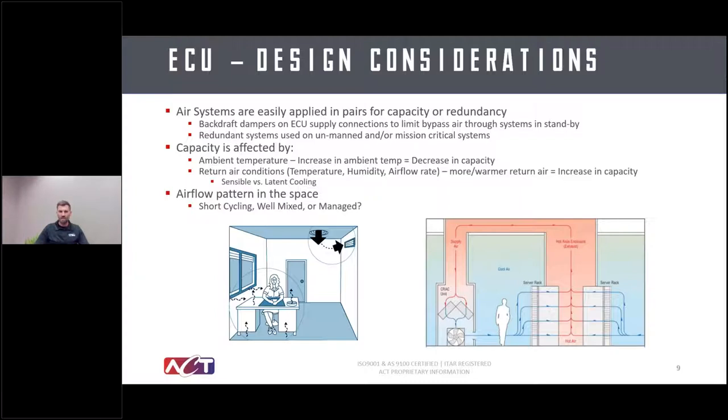ECU design considerations. Air systems are great for going redundant, either for additional capacity, part load condition kind of capacity, or complete redundancy. With air systems, you can use plenums and ducts, backdraft dampers to manage those connections. And redundant systems are great for unmanned or mission critical systems.